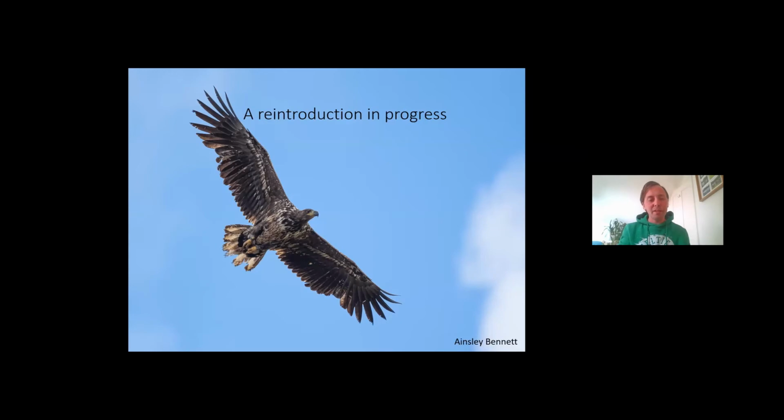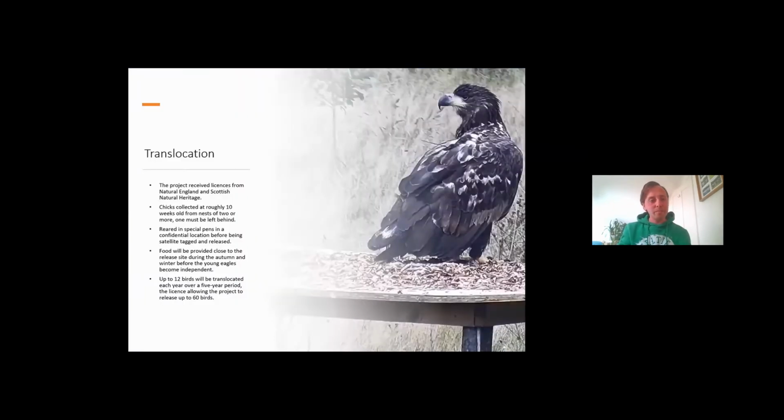So I'll move on now to what we're doing now. This is probably the bit that most of you have been keen to see, and I'm doing all right for time, so we have plenty of time to talk about the reintroduction to date. The first thing to talk about is the process of translocation. Some of you will be aware that these sorts of projects need licenses. Others, maybe this is new to you, but the project received a license from Natural England to release these birds into the wild, and also a license from Scottish Natural Heritage to collect chicks from wild nests.